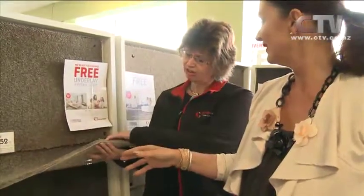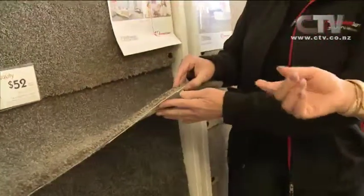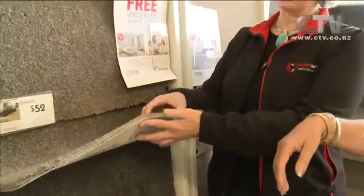Absolutely. And it's so thick. Look at that. It's amazing. Over $100 a metre, yeah. A broadloom metre at $129 with something of this thickness, you just don't hear about it.